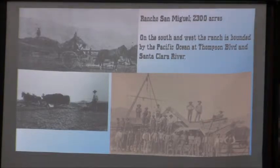So eventually he was able to acquire almost 2,300 acres. I've heard as low as 2,000 all the way up to 4,000 acres. I kind of want to say it's more around the 2,500 acres, which is approximately about 4 square miles. So that's a pretty good portion of land.